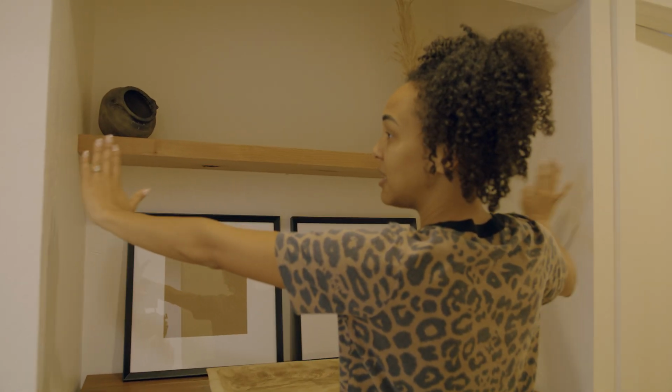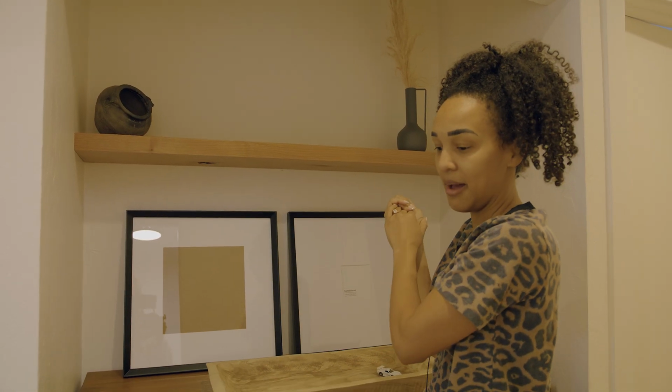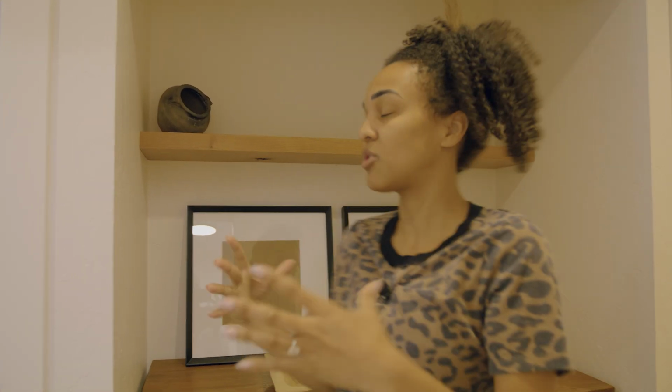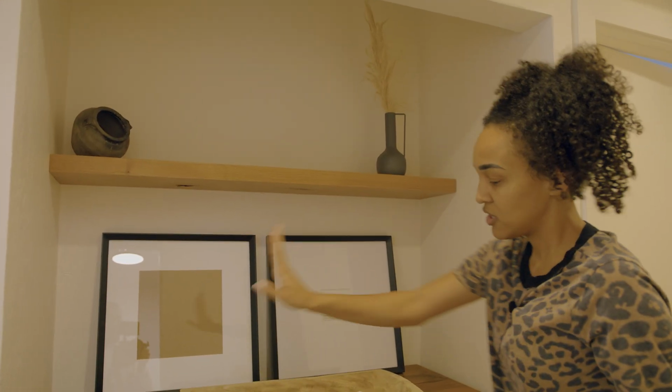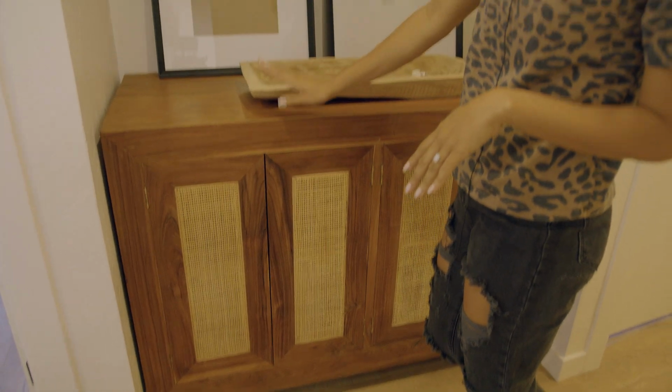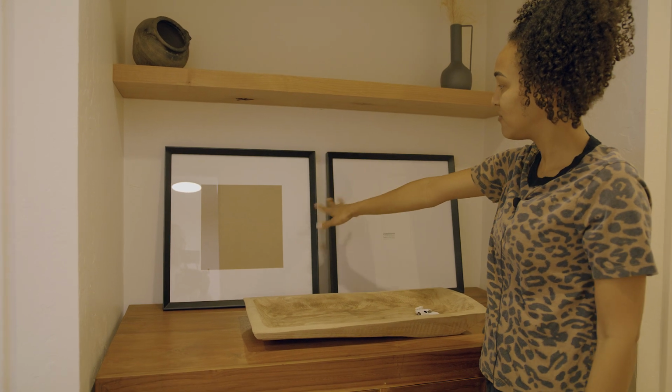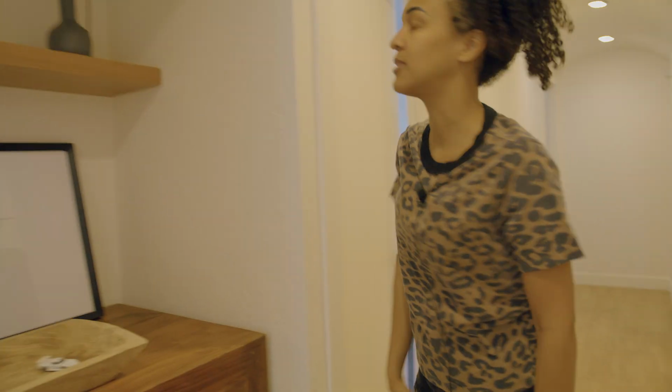Right here, this used to be an enclosed linen closet. I'll have Jake shoot a shot down the hallway, but there were so many doors, so I wanted to get rid of some of the doors. So our linens now go in this piece, which is also from Bali. We're not finished decorating the shelves yet. Just gonna put some pictures in our frame and keep it simple in here.